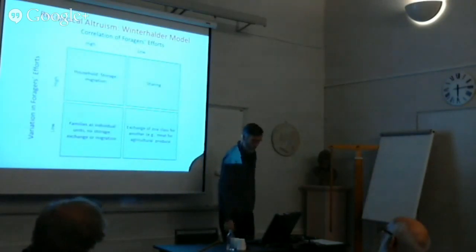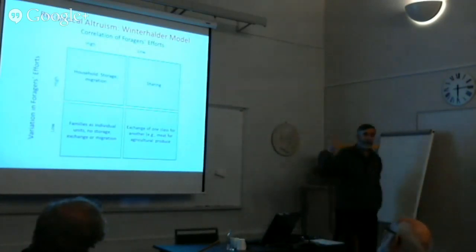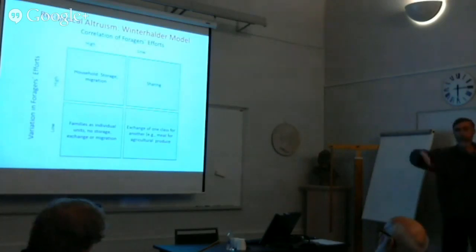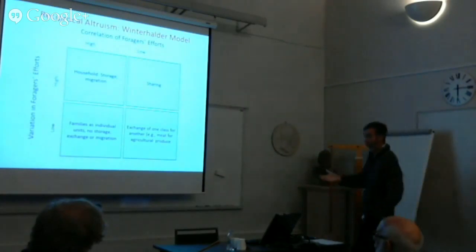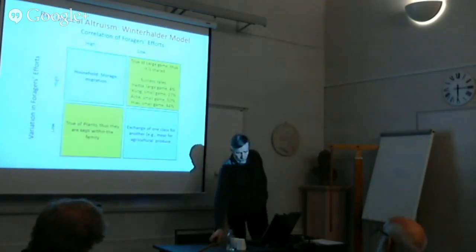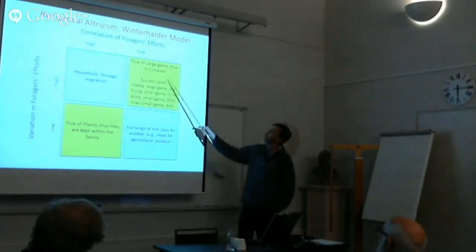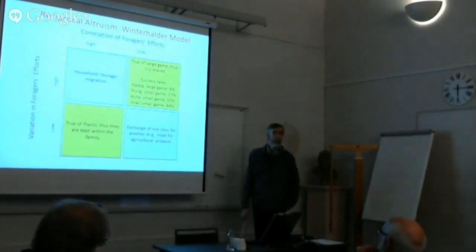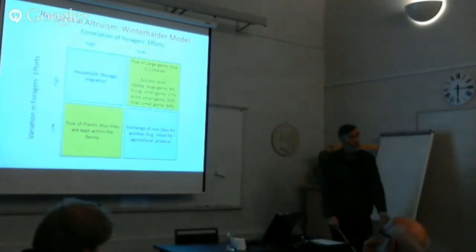So what Winterhalder pointed out is you would expect some different behaviors under those different circumstances. If someone was going to try and maintain as high a return rate as possible, taking into account that there's variation in how well a forager does from day to day, or you could think about it on a different time scale. And these two categories, this is true of large game. If you're hunting large game, you'll have lots of variation in your efforts. Some days you make a kill, some days you don't.